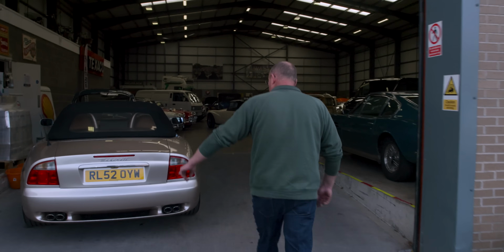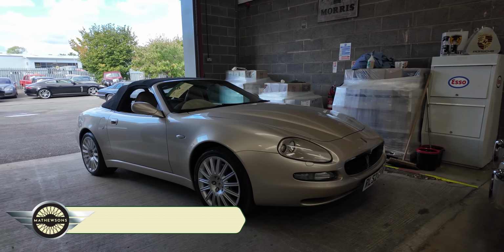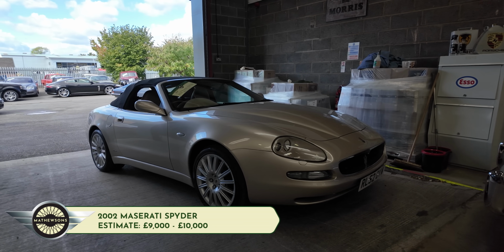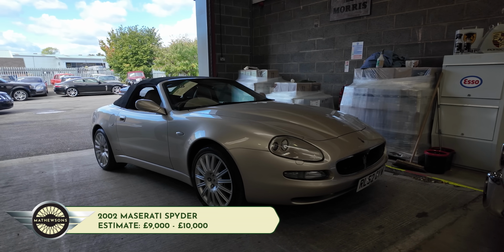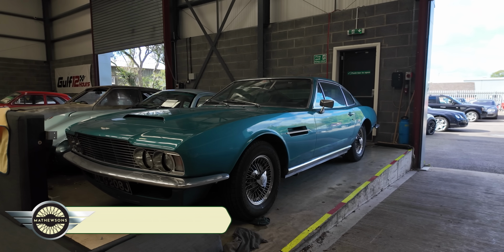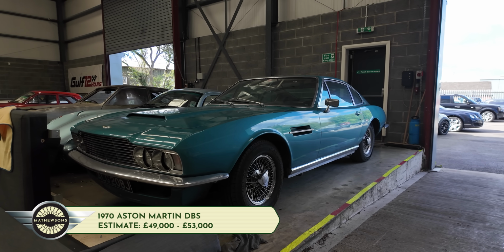Maserati came in off a lorry this morning. I saw that drive down the street. That looks a bit fancy, doesn't it? Look at that. Right, fancy looking car. What have we got in here? Aston Martin DBS. Just come off a lorry. Jowett Javelin.